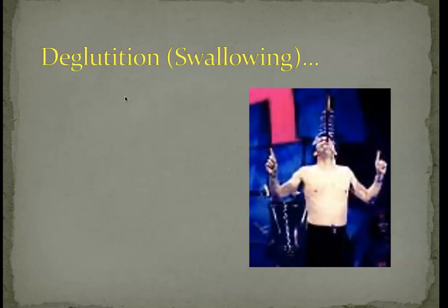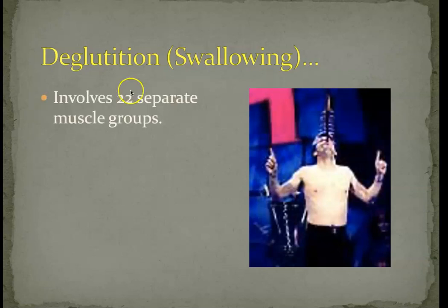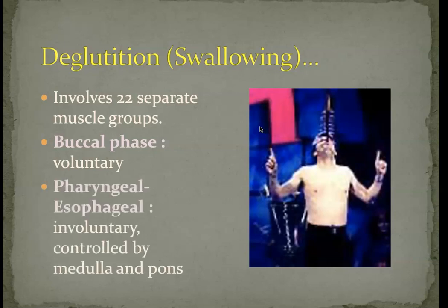The process of swallowing, the technical word for it, is deglutition. If you're going to swallow a sword, which I don't recommend, you have to overcome many reflexes. Your body obviously doesn't want you swallowing a sword, so that would not be a good thing. You have 22 separate muscle groups involved with that. There are different phases to swallowing. The buccal phase is voluntary, which means that you are thinking about it. Even though you might not think you're thinking about it, you are making a conscious choice in most cases to swallow. Once that happens and it hits a certain part of your esophagus and you hit that smooth muscle, the last two phases of deglutition, or swallowing, are going to be involuntary.